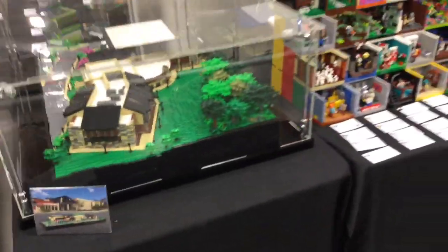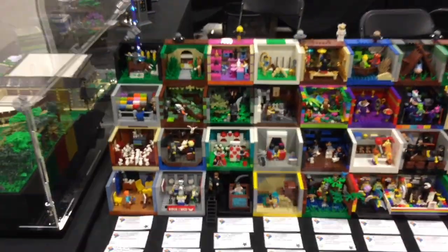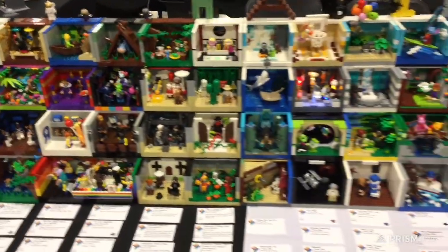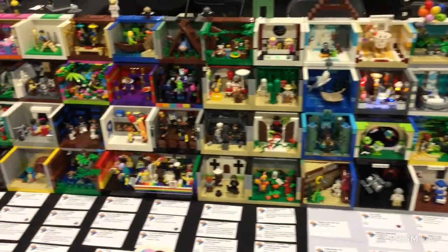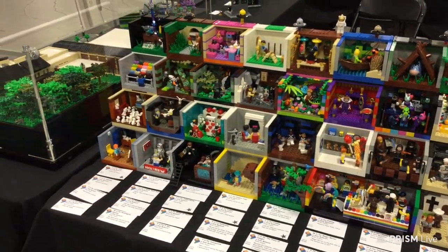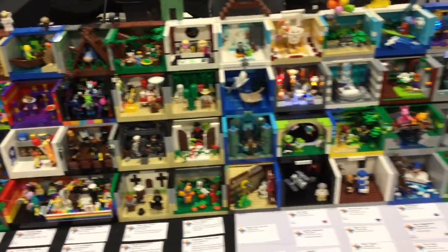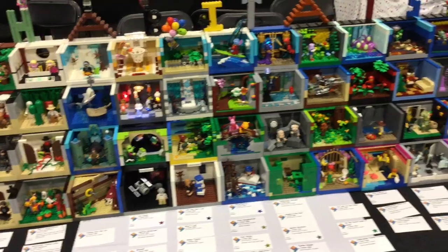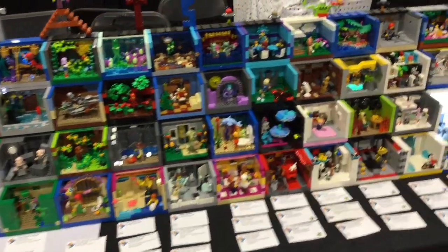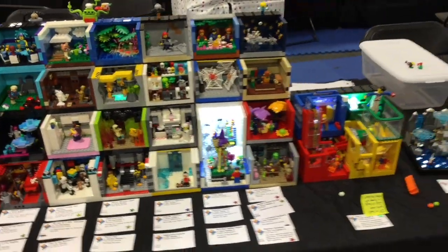This one's really cool. All the habitats. So many habitats. I guess I should go slower and let it focus. Like I said, there's so much stuff here. It's really something that you have to see in person.